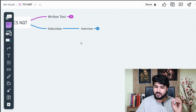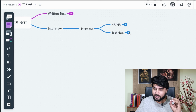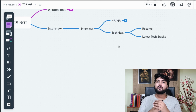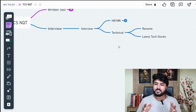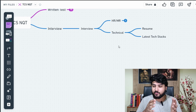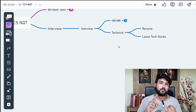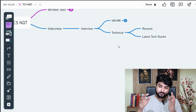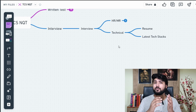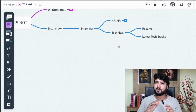In general, what you'll have is, like I said, two parts, which is technical and HR and MR. Now, in technical, the two main sections are your resume and the latest technologies. Okay, so you need to be good with your resume. You need to know what is there in your resume, what projects you made, what kind of tech stacks you chose, why you chose those tech stacks, the what and the why. Okay, what you did, why you did it. So if you have a Java project, they'll be asking you Java questions. If you have a React.js project, they'll be asking you React.js questions. Whatever project you have, make sure that you know everything about it, the ins and outs completely.